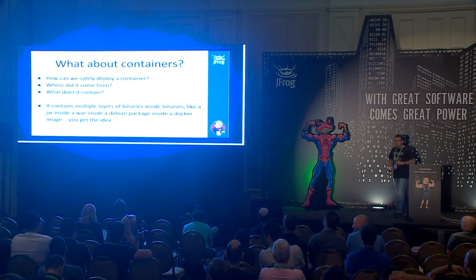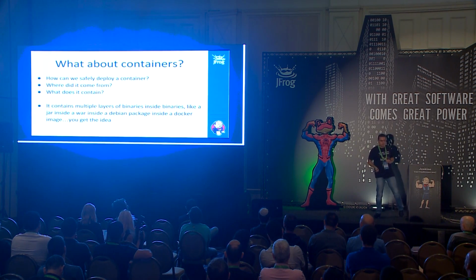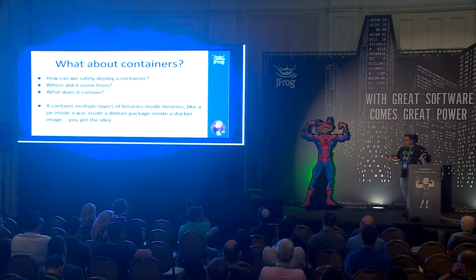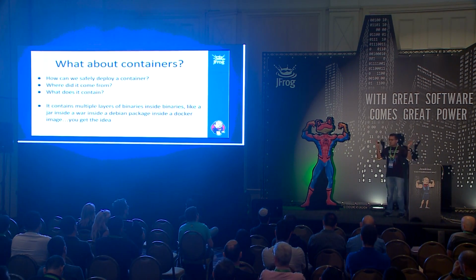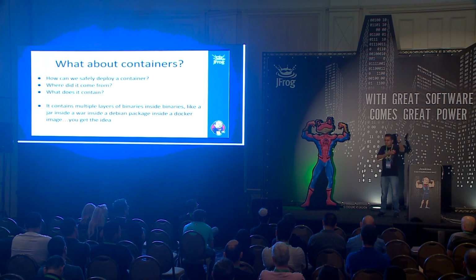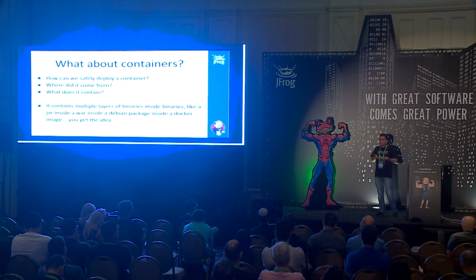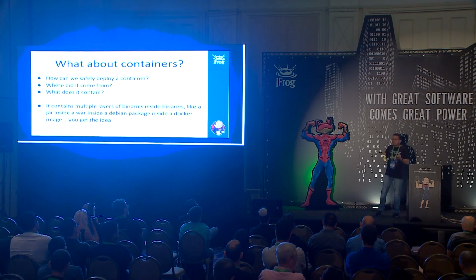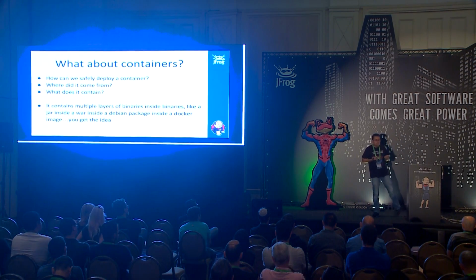Oh, by the way, the problem becomes even worse with containers, with Docker images. Because a container is like a machine that has a complete set of hundreds and thousands of dependencies and artifacts, and I'm supposed to get this container, understand whether it's safe, and just deploy it in production. By the way, that's one of the reasons why many organizations are not yet choosing to deploy containers to production, because we just don't know what's there.